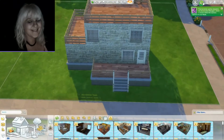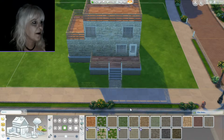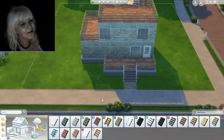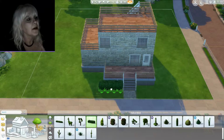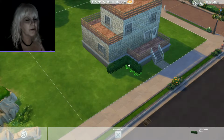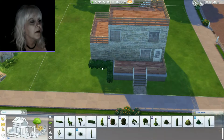Hey everybody, this is Snug, and today I want to walk you through a new challenge that me and Sim Girl did. It was a lot of fun. We each built a house, a shell of a house, and she ended up doing all the floors and the walls and a lot of windows.